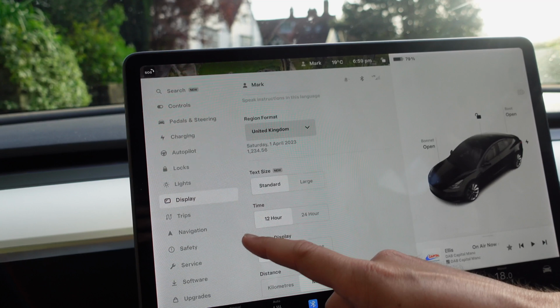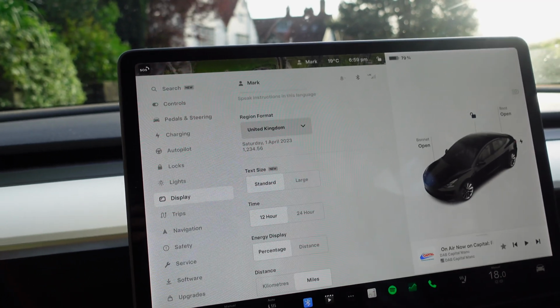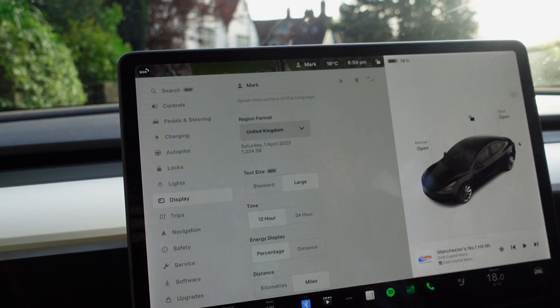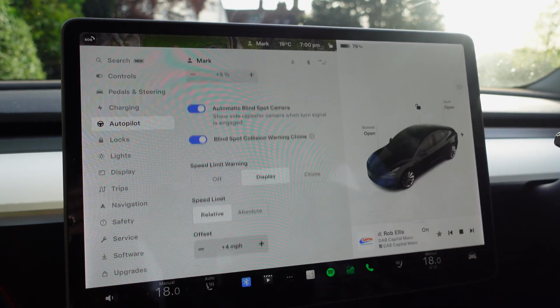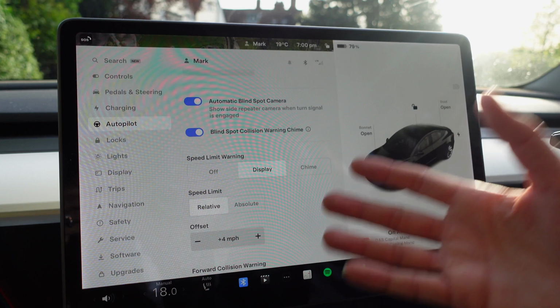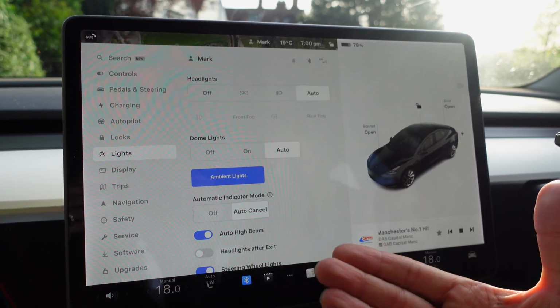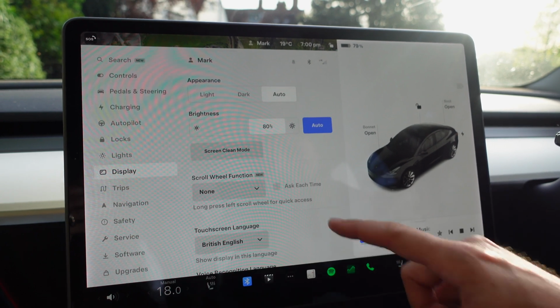If you want to change the text size, simply go to Display, Text Size, and then change it to large. And then it's going to do a system restart. Okay, this is what it looks like with the new larger text. It's not absolutely massive, but I think this will help anyone who struggles to see the slightly smaller text of the past.